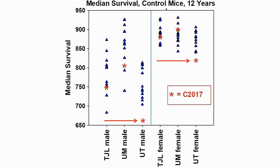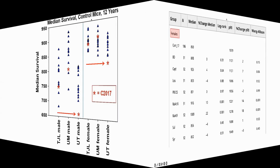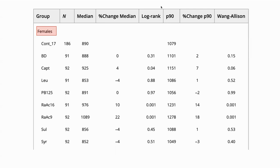In the paper, they do caution that it is not good scientific practice to use this kind of post hoc analysis, but wanted to present both sets of data given the anomalous numbers from the control group at UT. So here are the results without the University of Texas group. Again, first for females. Rapamycin and acarbose was still significant, though with smaller results, from 28 to 22% and from 12 to 10%. Captopril was still significant with a slight reduction in percentage change to 4%. However, the improvement in lifespan with butanediol was no longer significant.